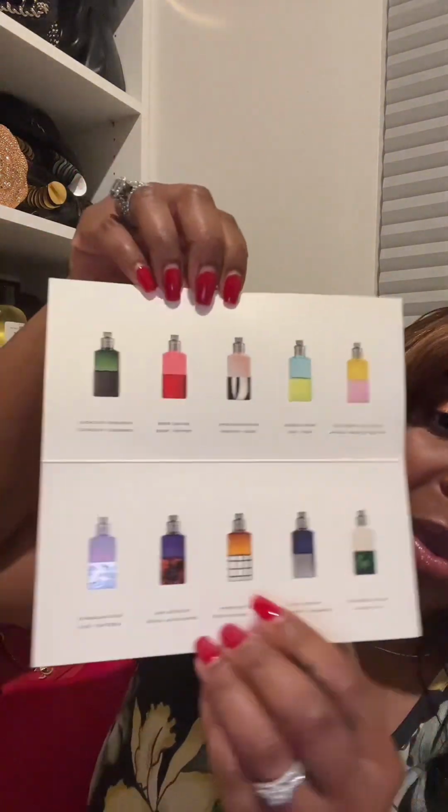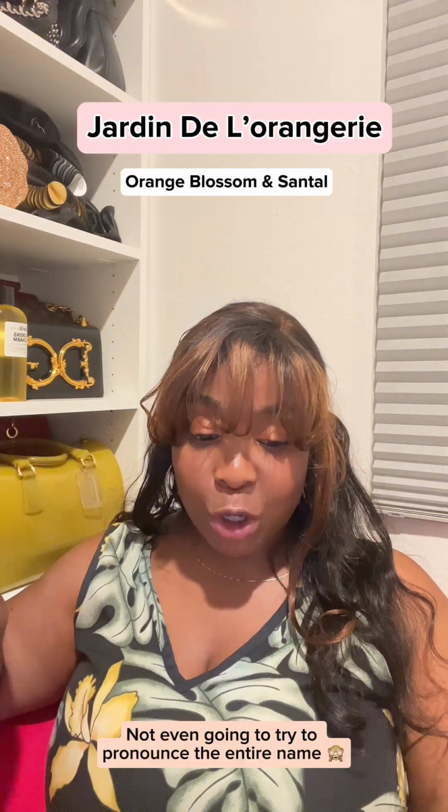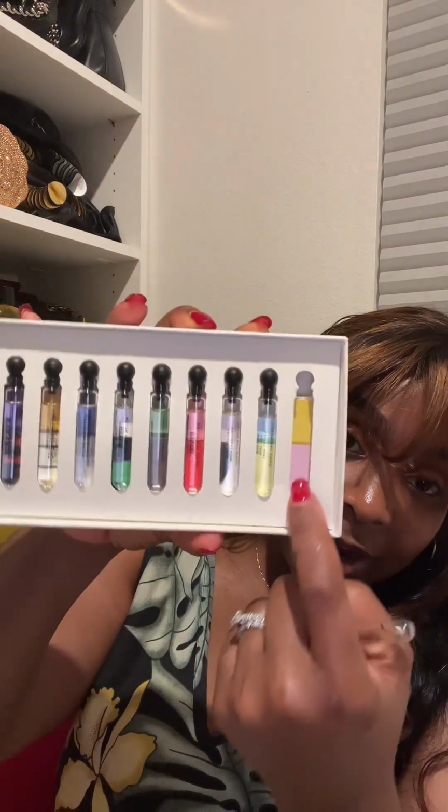So this is what it looks like. I'm really excited to smell this one, but I really love the aesthetic of all of them. Really into this as well. So let's take a sniff test. First one is Jardin. It has orange blossom and sandalwood. The vials are very cute. One thing, I was trying to figure out if the vial itself is printed or if it's just a backdrop. Okay, it's just a backdrop. The backdrop is what you're seeing, and it's just a clear vial like this.